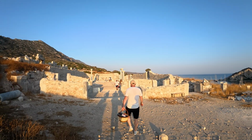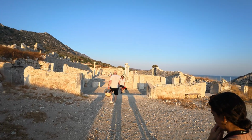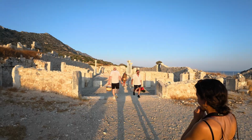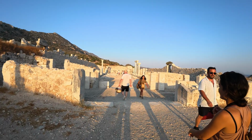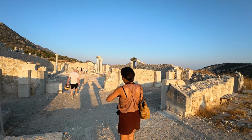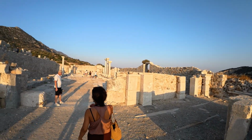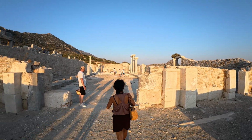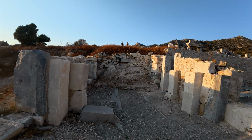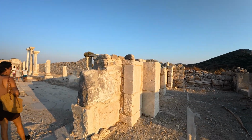So now we're entering the biggest church of Knidos, which has just been restored in the past 1.5 years. And they have really done a stunning job, because there were no walls, there were just bricks and stones, nothing else. So this is the highest-level church in the area, a big church with a nice entrance. Everything, of course, out of marble.